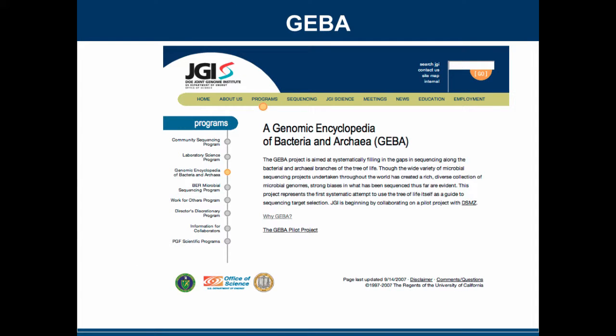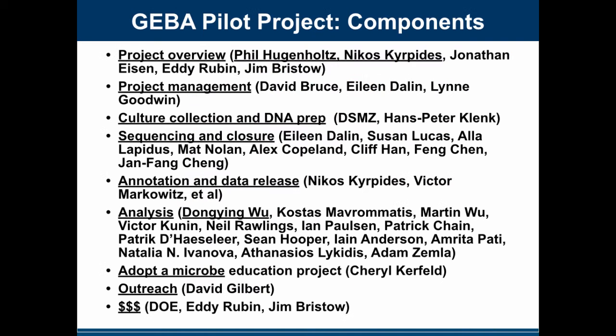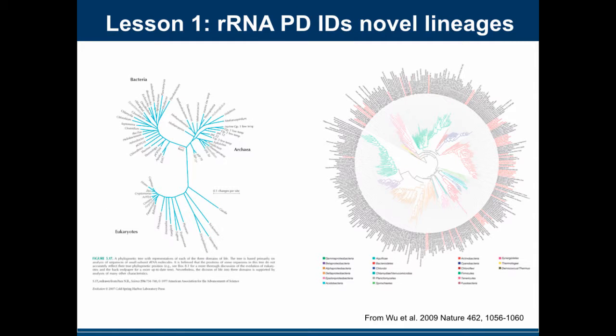And in about 2007 or 2008, we started a pilot for the Genomic Encyclopedia of Bacteria and Archaea project. It involved largely people from JGI or JGI affiliates. With the Department of Energy, this incredible machine was turned on to this phylogeny-based genome sequencing project. And I'll come back to some of the other participants in a minute, like the DSMZ, because we couldn't have done this without the DSMZ.